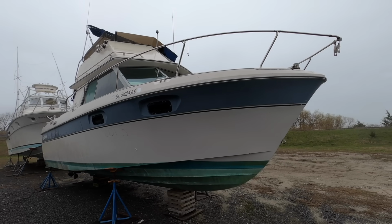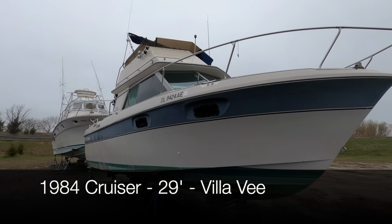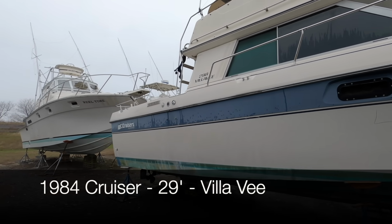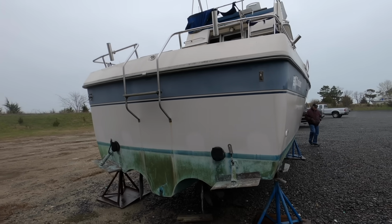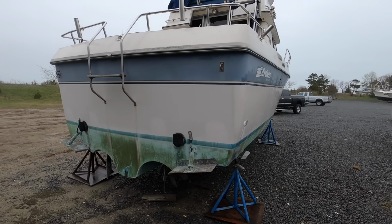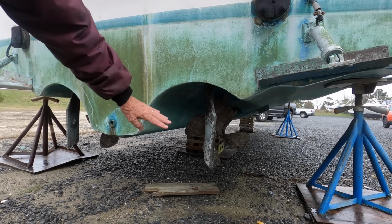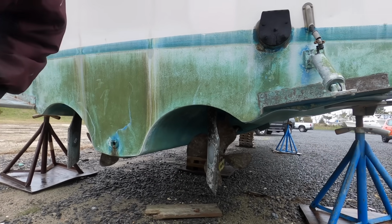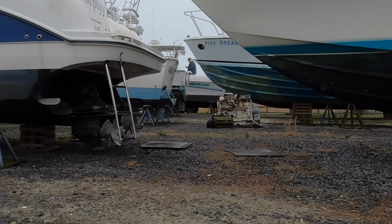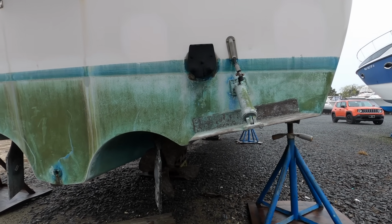And right next door is lot number 5, the 1984 cruiser, 29 feet long. Bidding is at $100, and probably for a good reason too. Looks like a heavy boat. It's what they call a tunnel drive. It also protects your props. See how far up your props are? The tunnel forces the water into the props, versus an outboard drive. You can go in shallow water and your props are more protected. That makes sense.